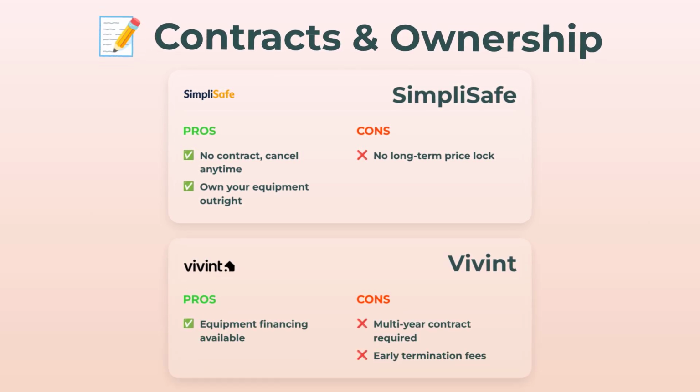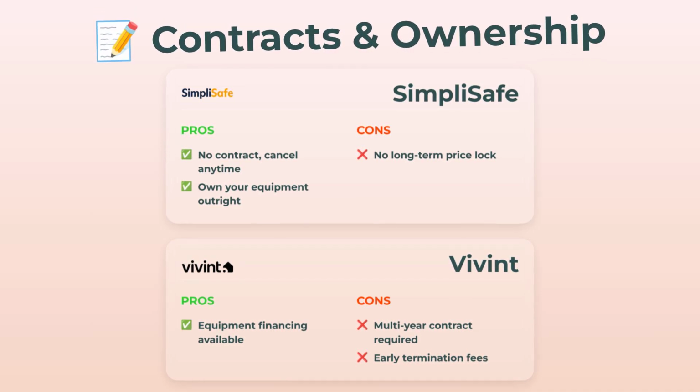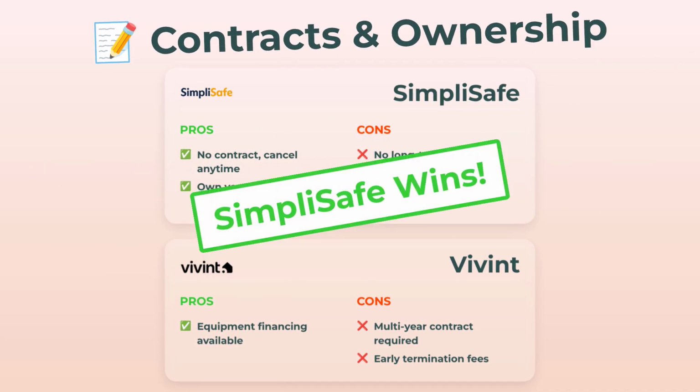Vivint, meanwhile, makes financing easy. If you don't want a lump payment, but you have to sign up for that multi-year contract, and if you bail early, yep, early termination fees. So this one's super clear. SimpliSafe snags the win for control and freedom.